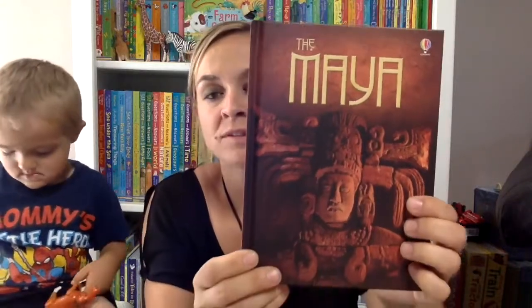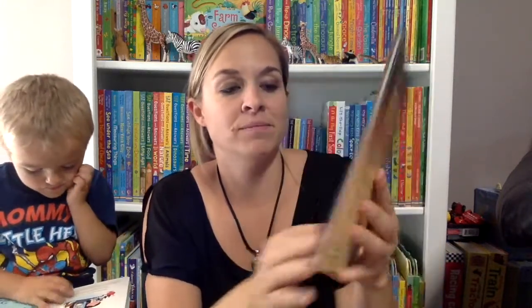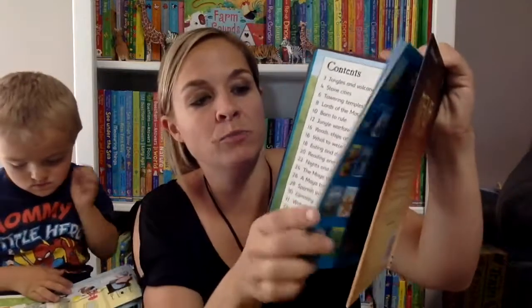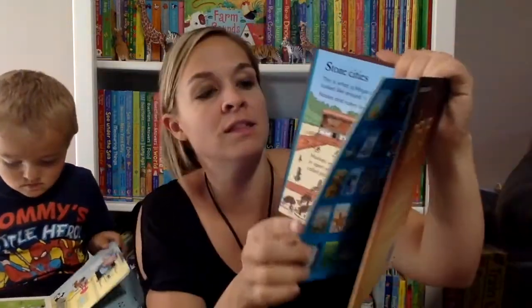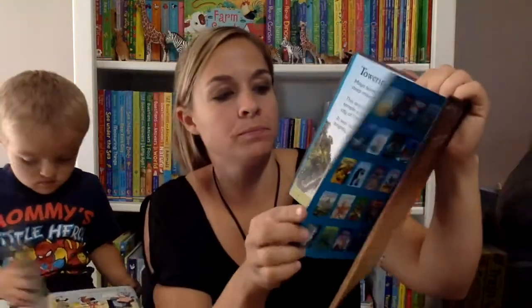Then we have The Maya, which is a new book in the beginner series. Who were the Maya? Where did they live and what did they eat? Why did they build such tall stone temples? You'll find out all this information and more. There's lots of very cool illustrations, real life pictures. We just love this series so much. There's so much to learn from it.